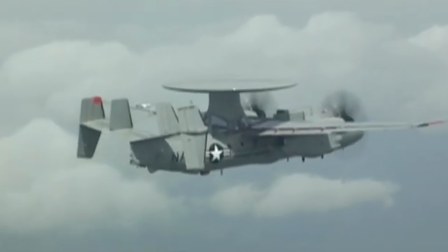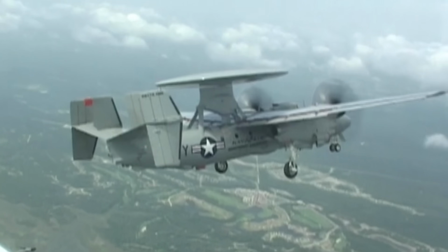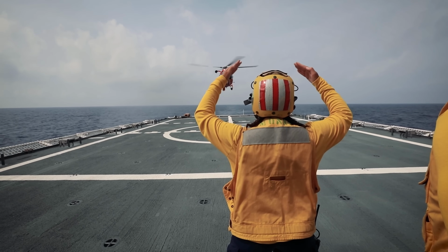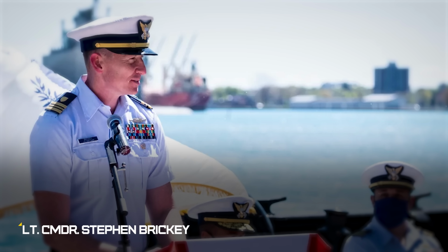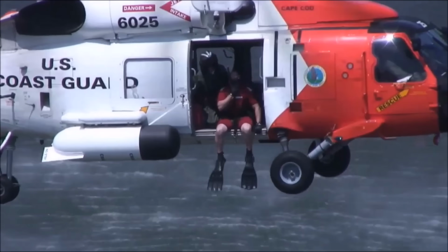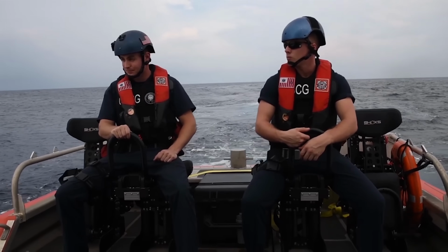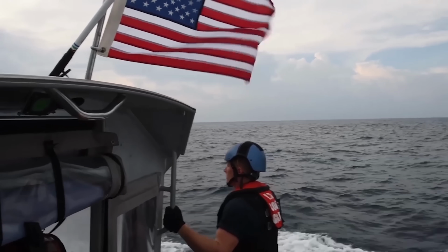a semi-regular basis. But there are so few vessels covering such a wide area that there isn't always a surface asset that can move to intercept fast enough. The aircraft either has to turn back to refuel or the sub disappears into the night. Coast Guard Lieutenant Commander Stephen Brickley related the problem to trying to patrol an entire city with just 2 police cars. The Coast Guard is also in the midst of a modernization process, meaning the service is saddled with a lot of 50-year-old platforms that aren't fast enough to intercept multiple contacts in a short amount of time.